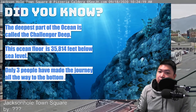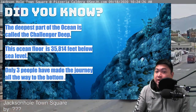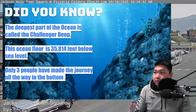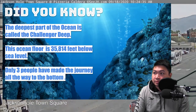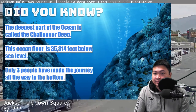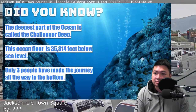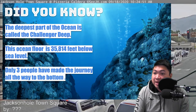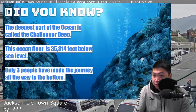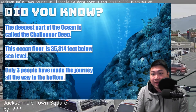So what happened was they descended. It took them 5 hours going down, and then they got a crack in the window of their submarine. And this is not just some regular old window. Of course, it's a very reinforced window, and it still cracked because the water squeezes harder and harder the further down you go. Imagine traveling 5 hours to reach the deepest part of the ocean, and then suddenly your ride cracks, and apparently they were only able to spend 20 minutes.